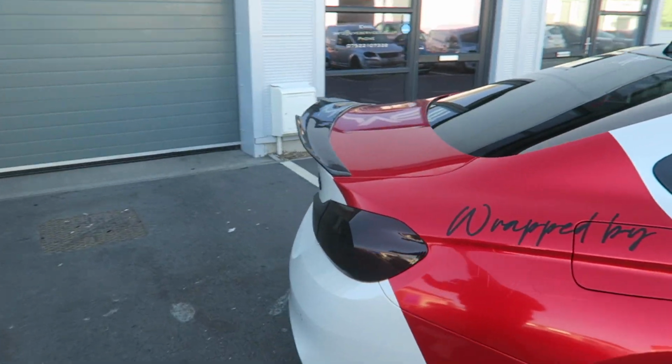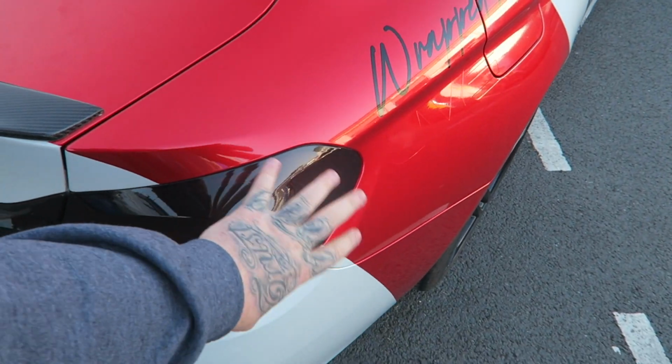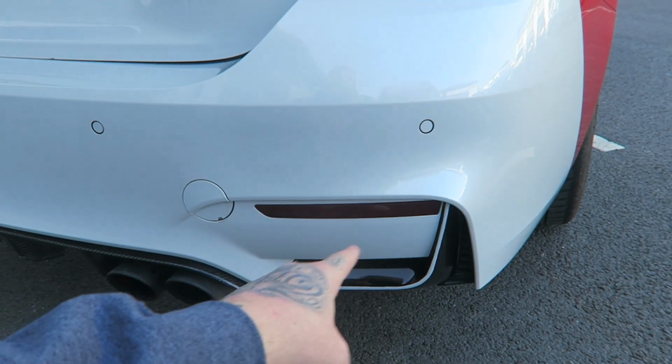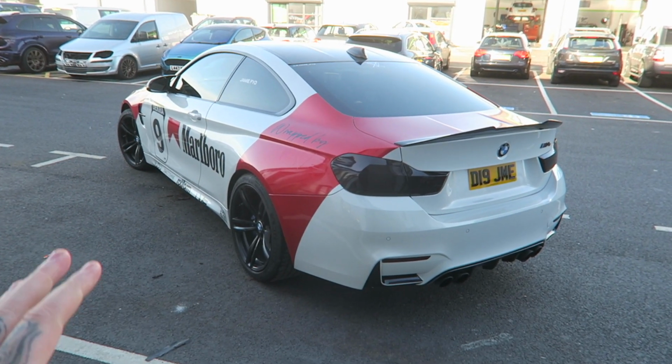Got tinted rear lights to just darken the rear end with the red on the wrap here. I wanted to make sure that this was not solid red going round, so we've wrapped that, and we've wrapped these bits as well, just to give it a little bit more depth at the bottom of the back of the car. So all in all, I am so happy with this.